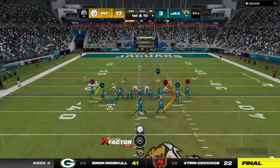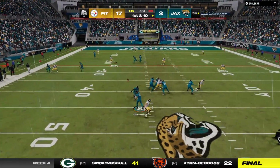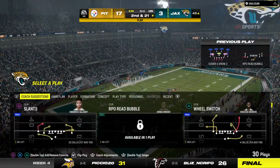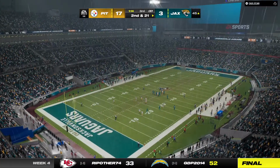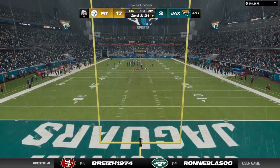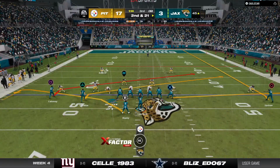First and 10. Now Lawrence to throw. And now this one may draw a penalty. He just blindly threw that one to the sideline. And, yep, indeed, the flag is out. They lose the yardage, and, of course, they also lose the down on the grounding call, and it's quickly second and long.